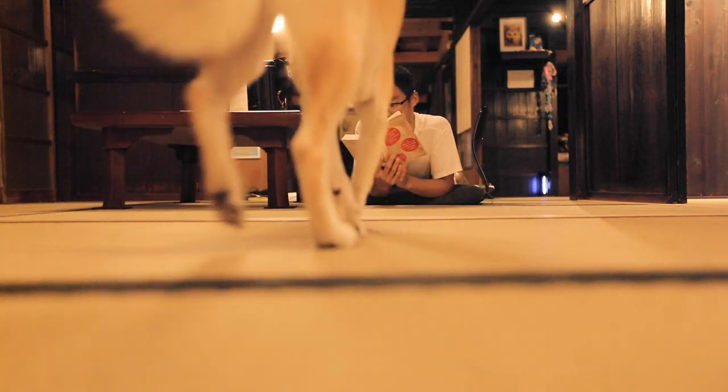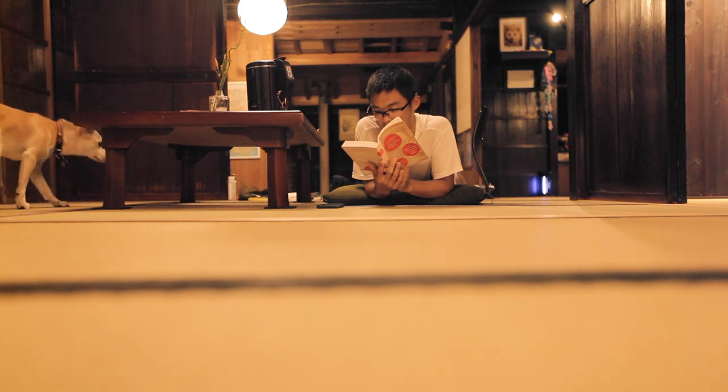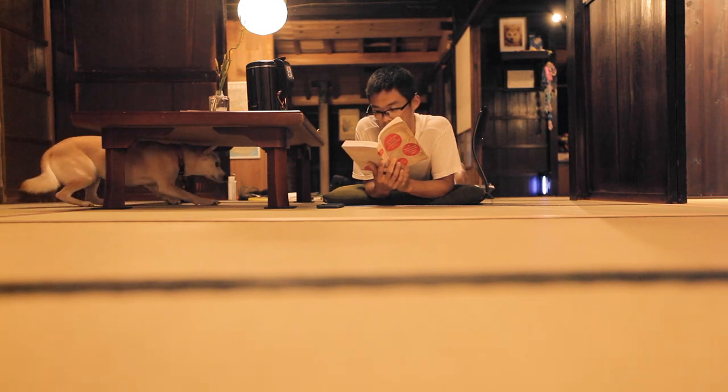One of the best things about living so far out from the city is that I can see stars all the time. But I can't show you stars because my video camera is not that great. Instead, I'll show you what Murray does every night when I try to read.